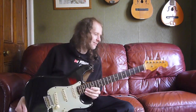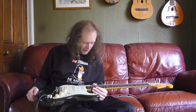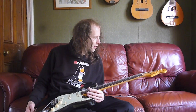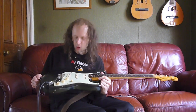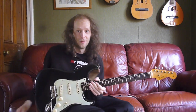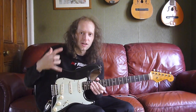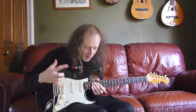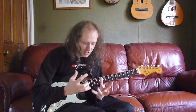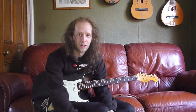This guitar, and there's not much to be said about it really, other than this is a dream come true, absolute dream come true. And it's partly because of you lot, which I will never be able to express how much that means to me. There's nothing I can do to express the gratitude I have for you people out there. There is nothing I can do.